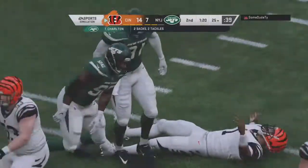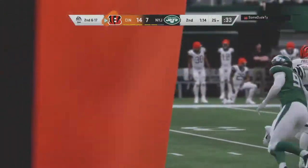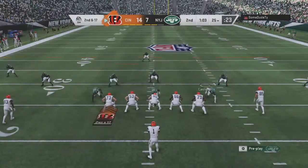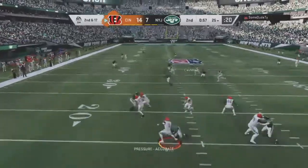Nowhere to escape, and he goes down. Taco Charlton picks up his 2nd sack of the afternoon. Sometimes I watch games and wonder why they use play fakes on certain passing situations because it's not going to fool anyone. I don't know if that was the case here, but the end result was the same. No one fooled. Quarterback was hit.